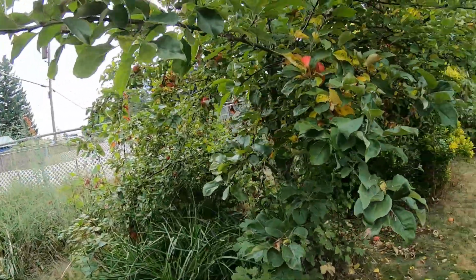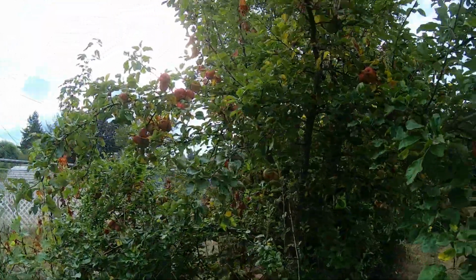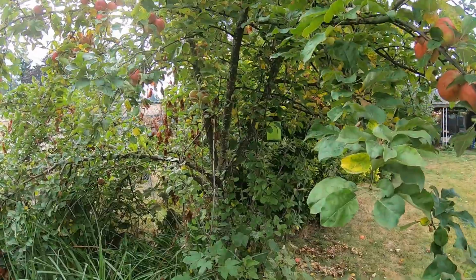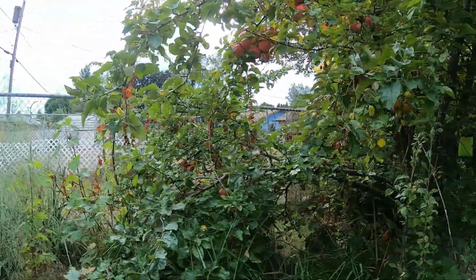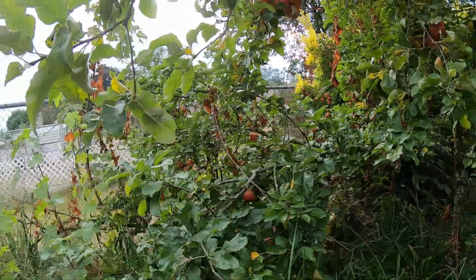So the Honeycrisp tree. I'm going to pick as many of these as I can. They're all very good, but they do spoil pretty quickly. I don't have a cellar to put them in, so I'm gonna make applesauce today.